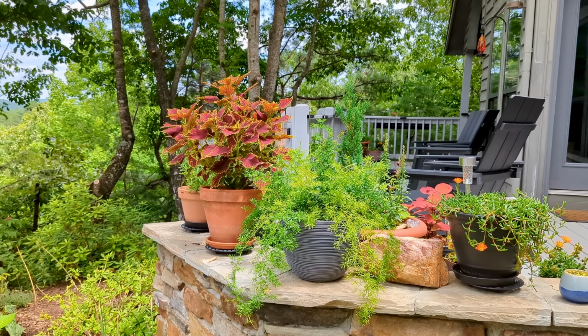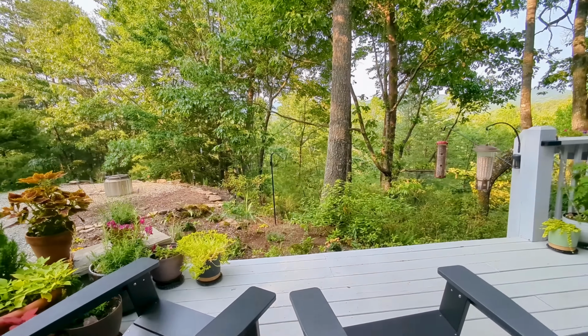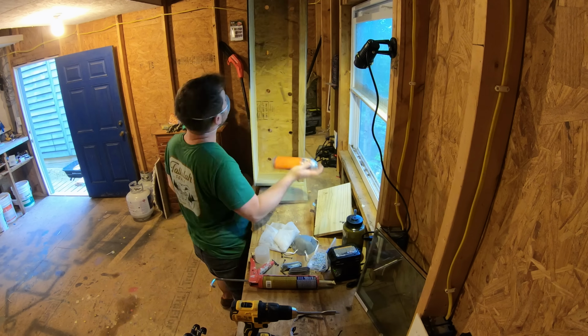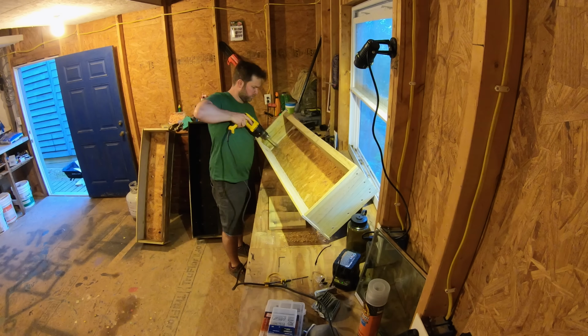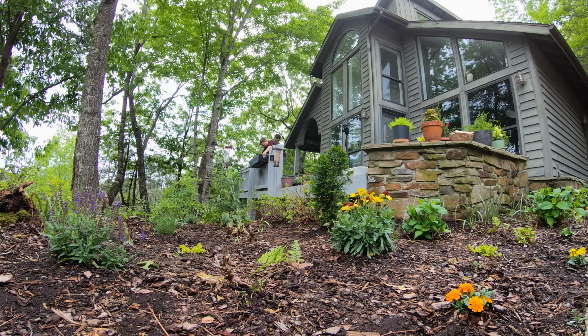So now we're on the deck. It's probably my favorite part of the house. So we love sitting out here in the afternoon watching the thunderstorms roll in. And we just got these new black Adirondack chairs that we're absolutely loving, and some other patio furniture as well. And then we've added in window boxes with all kinds of colorful flowers, and then tons of these big pots with different herbs, sweet potato vines, you name it. It's just paradise.